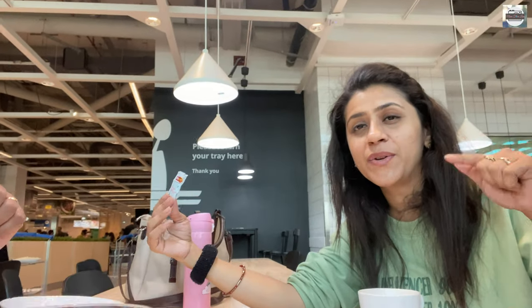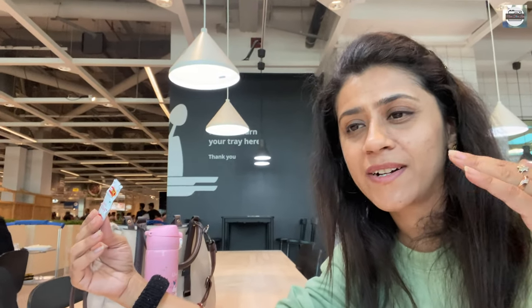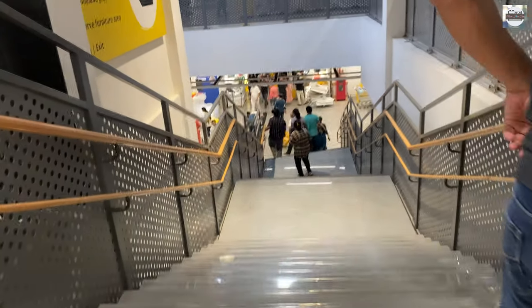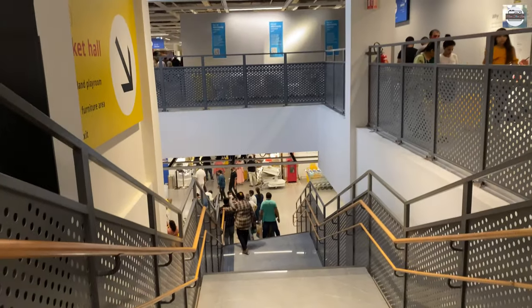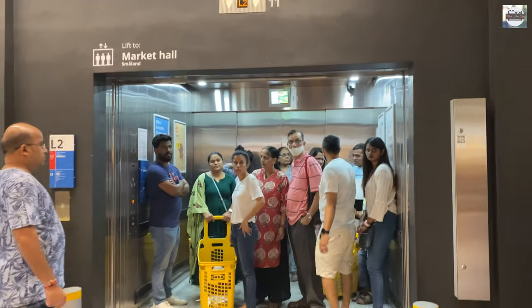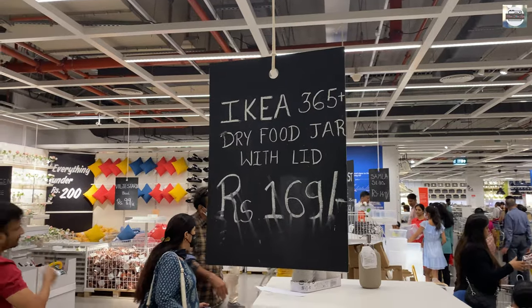And then we have to head to the market hall to order the items that we are going to take. This is the place where one can shop. Regular visitors can skip the display tour and head directly here. You can find all your products from the inspirational floor in this section.